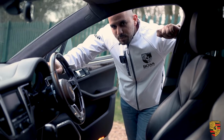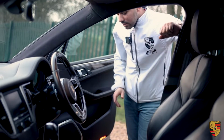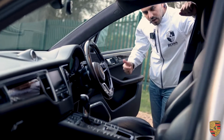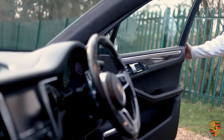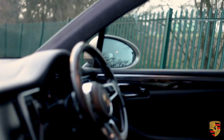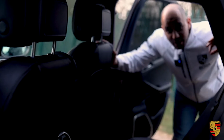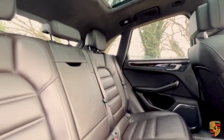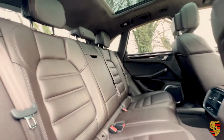The other really beautiful bit of spec it has is the memory seats option, so you can program two keys to two users for this car. And if you go to the back of it, you almost think that nobody has ever sat in the car. It is absolutely brand new. There isn't a single thing that I can fault with this vehicle.